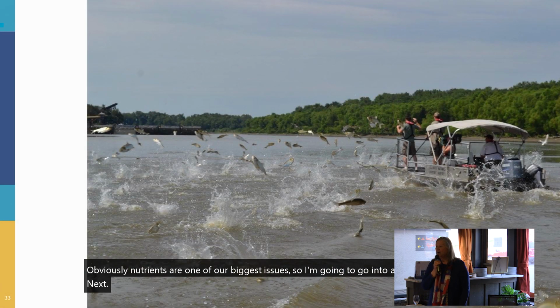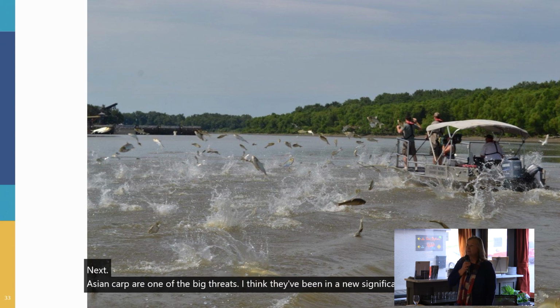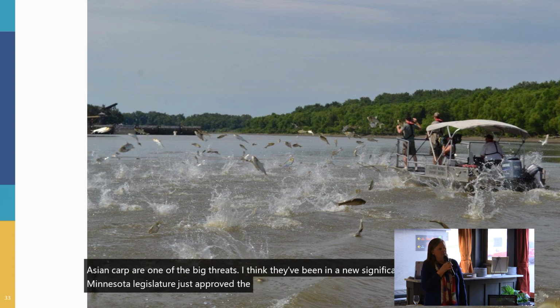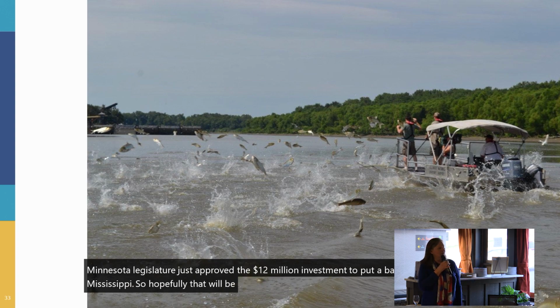Asian carp are one of the big threats. I think they've been in the news significantly lately. The Minnesota legislature just approved a $12 million investment to put a barrier in on the Mississippi. So hopefully that will be installed before we have this problem.